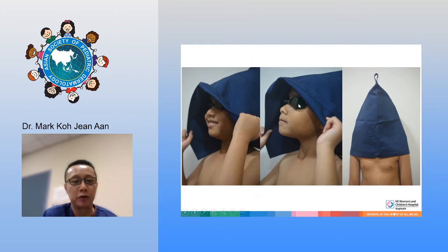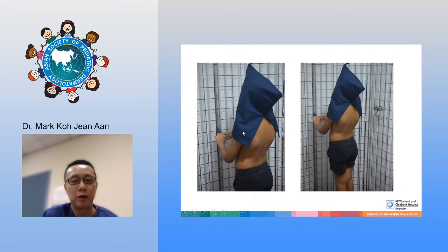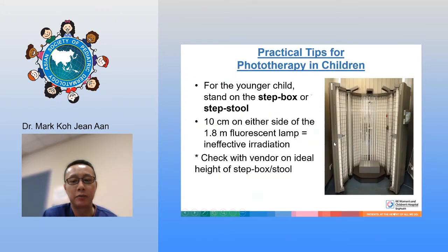Then they stand in the phototherapy booth. We make sure that they hold on to a handle in there. For the younger child, we ask them to stand on a step box or step stool, and this is because 10 centimeters on either side of the fluorescent lamp, there is ineffective irradiation. So it's important to check with your vendor on the ideal height of the step box or stool.